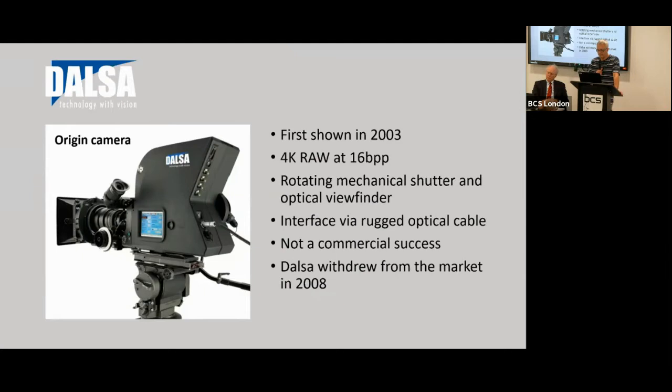Another factor at the time was the very high cost of actually storing and processing that 4K data. So that's approximately four times the data rate, or a bit less because it was raw, but at least two to three times more data than HD. At the time, that had quite a high cost implication. So despite many, many tests, the camera was never actually used as a main camera on a major picture.